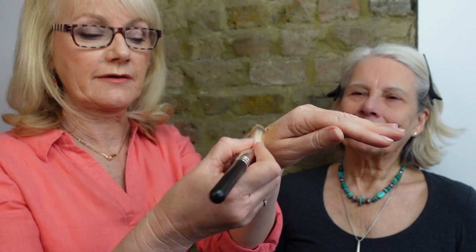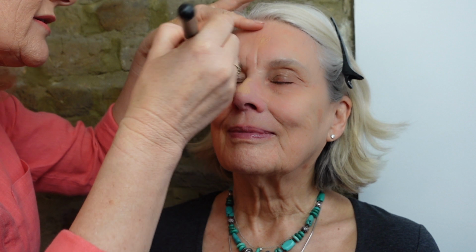And I just find that doing that, as well as using the primer first, means it goes on really smoothly. So mix the two together, and I'm using my foundation brush number 3. Okay, so I'm now going to pop the foundation on.